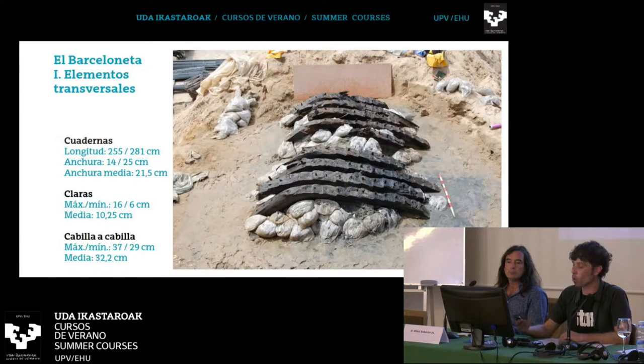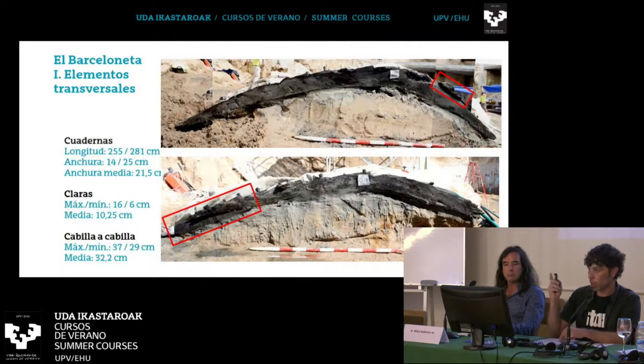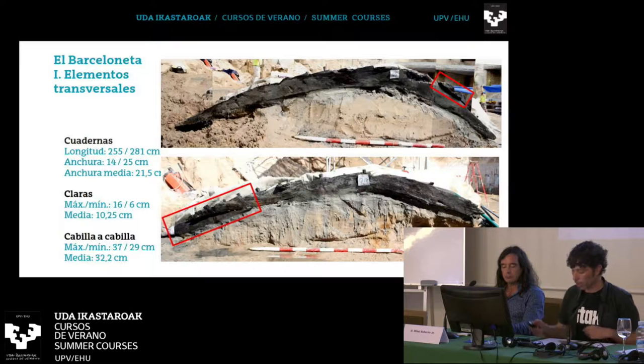So this final element I've mentioned, the frames, help us understand where they would be in the hull. Sometimes the radius, sometimes, although it's only fragments, obviously, but we found fragments of the floor timber and the second futtock. You can see here the picture showing the floor timber and then the second futtock.